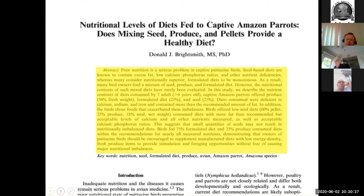Going through the abstract here, they're offered produce at 50%, 25% pellets, 25% seed. They're still deficient in calcium, sodium, iron, and have loads of excessive fat. And the other point here is, in addition, the birds chose foods that exacerbated those imbalances. They made it worse by dietary preferences. And until you started knocking the seed back to 18% and pushing up the pellets in this diet, they didn't actually get towards having a balanced diet at all. So you've got to have very small amounts of seeds to get a nutritionally balanced diet.